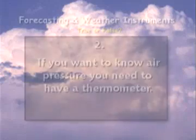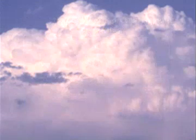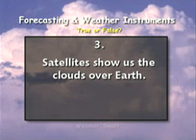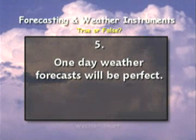Number two, if you want to know air pressure, you need to have a thermometer. Number three, satellites show us the clouds over Earth. Number four, computers use math to make weather forecasts. Number five, one day weather forecasts will be perfect.